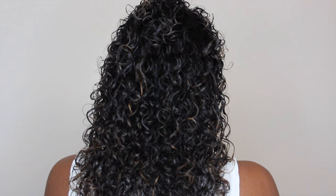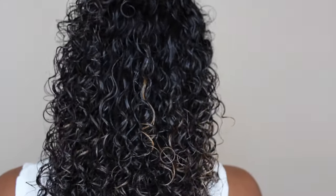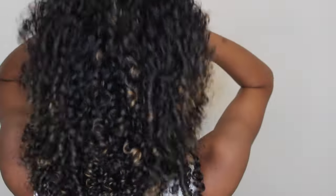And as you can see, my curls already look very shiny. Today I let my curls just naturally air dry, but this is how it looked once it dried after a few hours. My curls were very soft, very bouncy, and had no crunch.